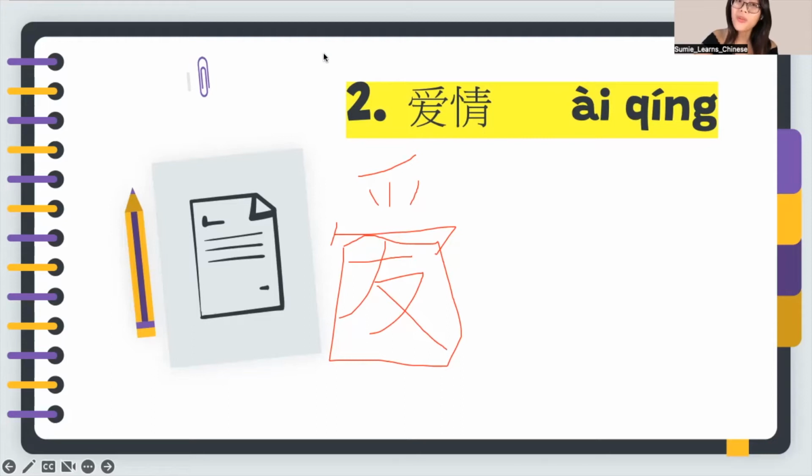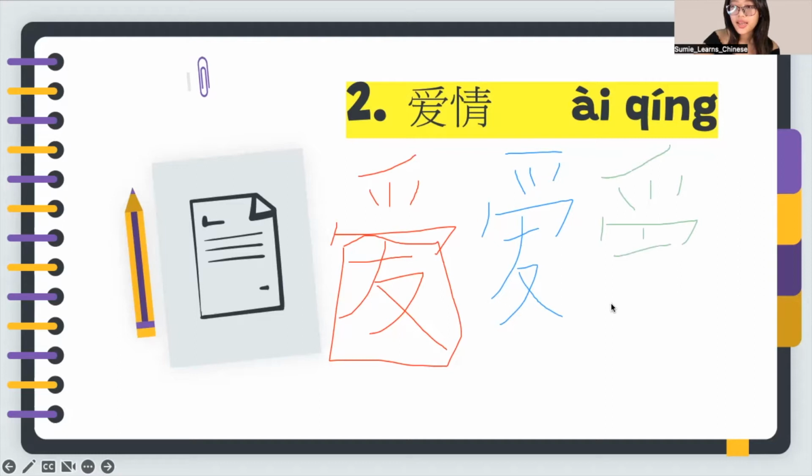Okay, let's write the character 爱 one more time. Remember, the first stroke should be like a slash. Are you following me? Using your pencil or your finger? Remember, follow Sumie to write the characters, okay?